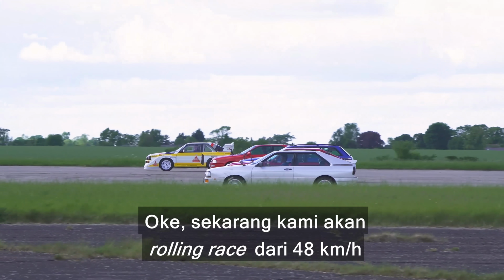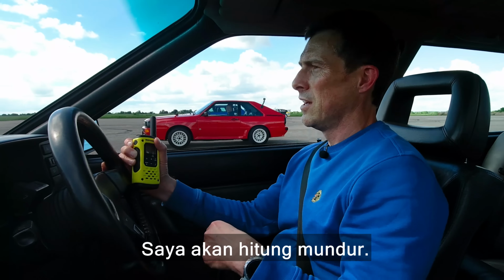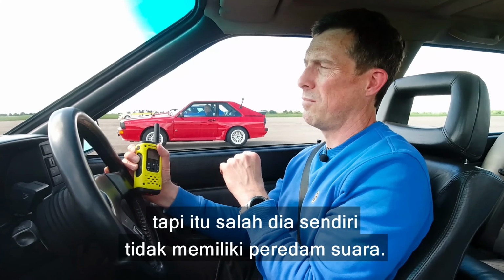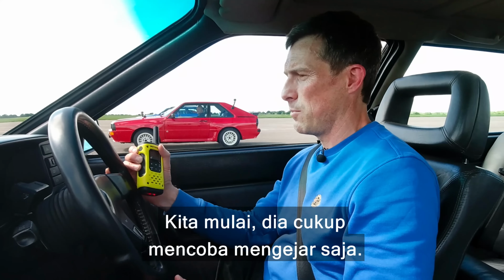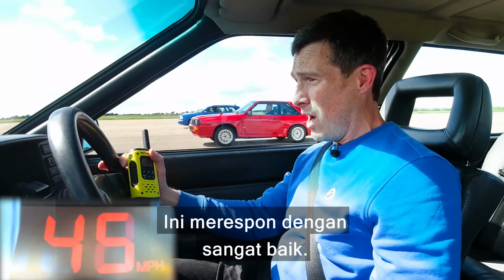Okay, now we go for a rolling race from 30 miles an hour, starting in second gear. So I'm going to count this in. Unfortunately, Steve in the Group B rally car can't really hear us, but that's his own fault for having no sound insulation. So here we go anyway. He'll have to just try and keep up. 3, 2, 1, go. This picks up so well.